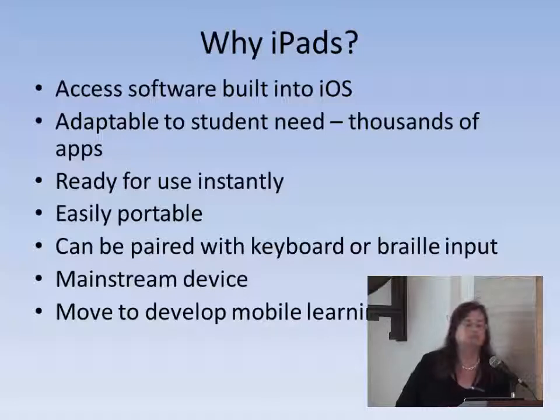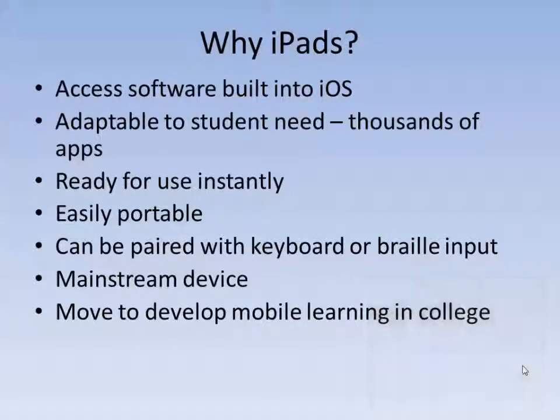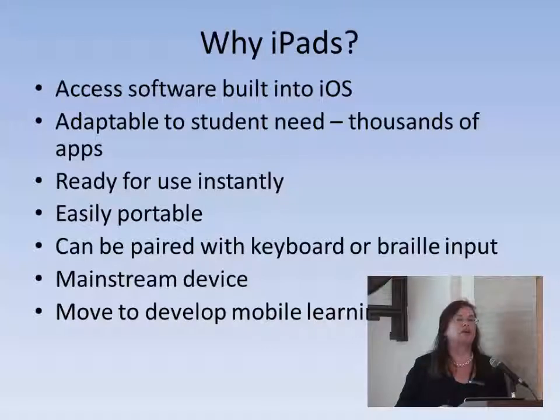So why? The biggest draw for me was that the access software, the voiceover, the zoom, inverted colours, large print, bold print, high contrast, was all built into the operating system. When the operating system's upgraded, so is everything else, automatically. It's very adaptable to student need, and it's also very flexible. Once you program settings in, it's very easy to change them. And there are thousands of apps which turn it into any other equipment they need.